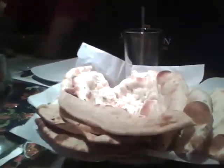Here comes some, and here comes the breads. That's the naan. This is the paneer that we're talking about. This is the cottage cheese. The paneer that we get in India is slightly different from the cottage cheese that we get here, but it's close enough.